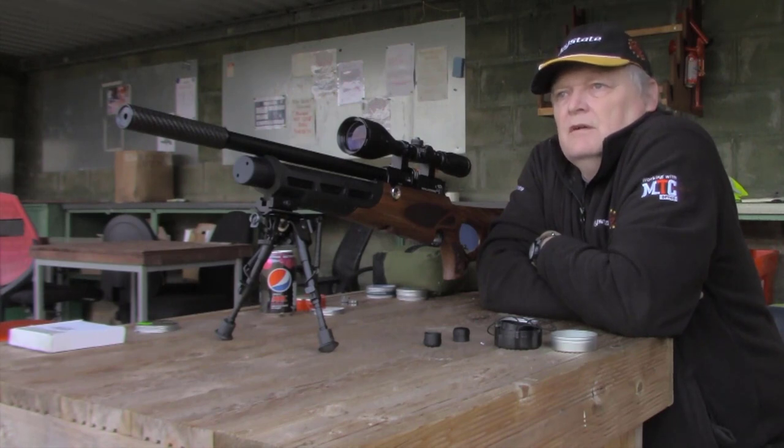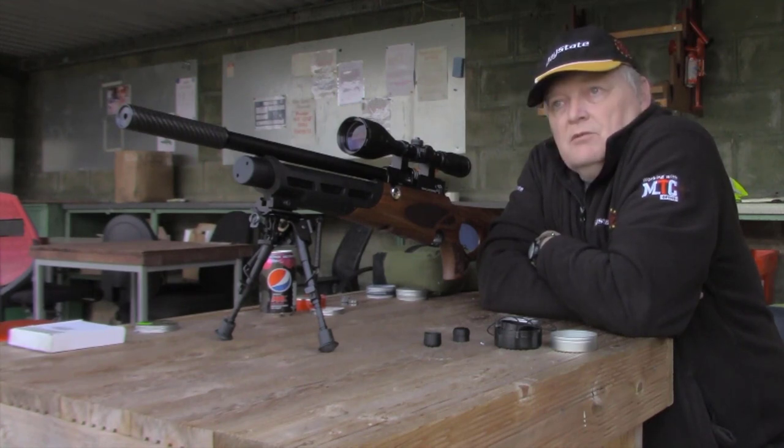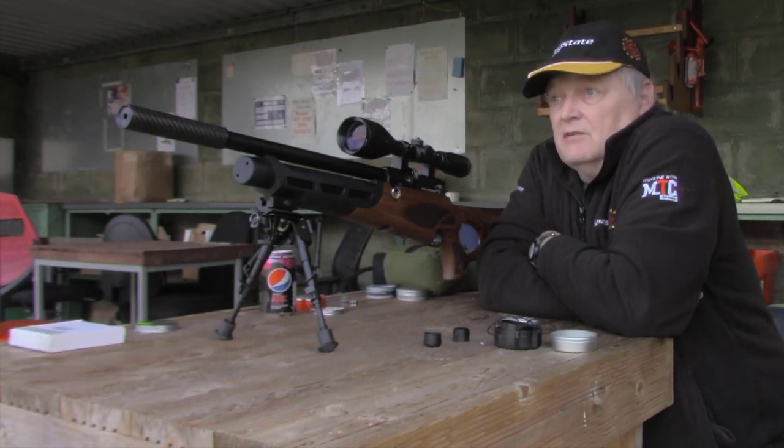So what I'll do now, I'll bring the target in and we'll put up the Breakup Concept. And that's one of the original ones, not the ones that Daystate do now. Like I say, it's got a wire rack barrel on it. Daystate use Lothar Walther. So up next, Breakup Concept.